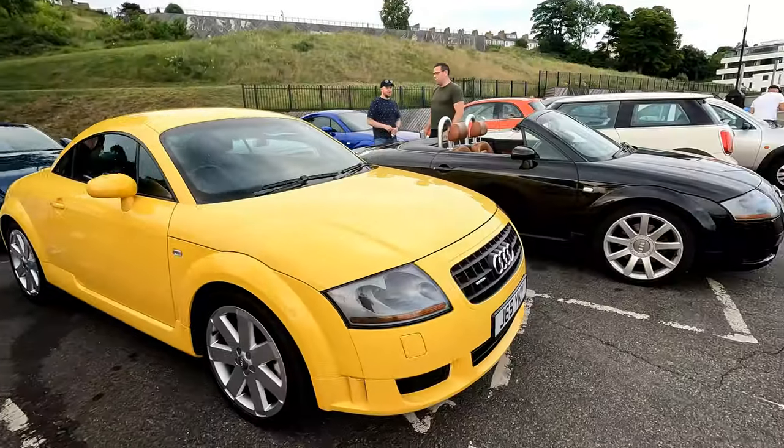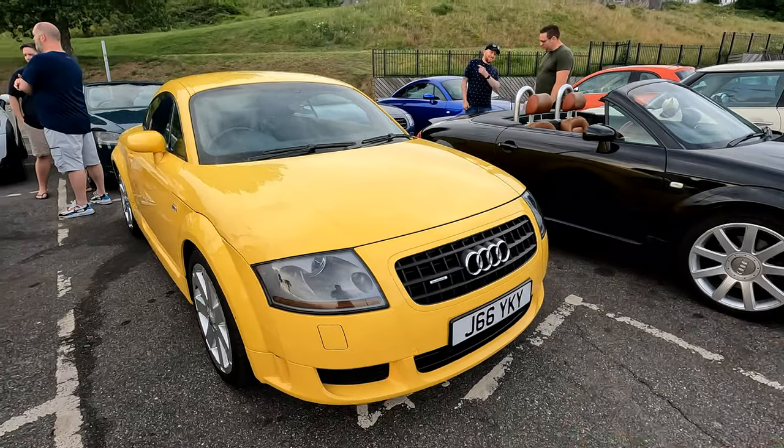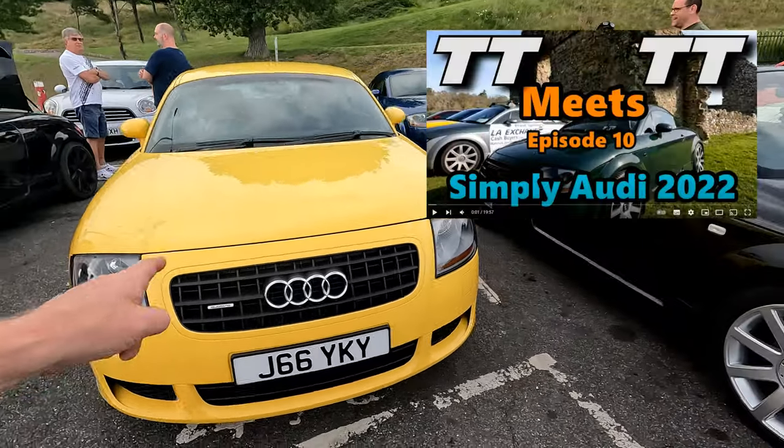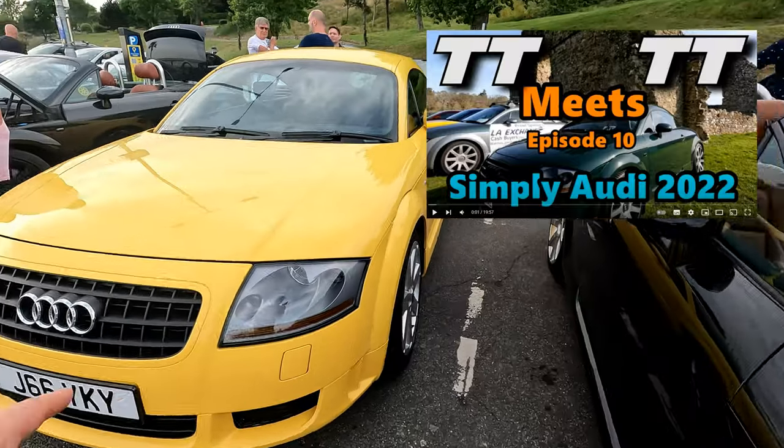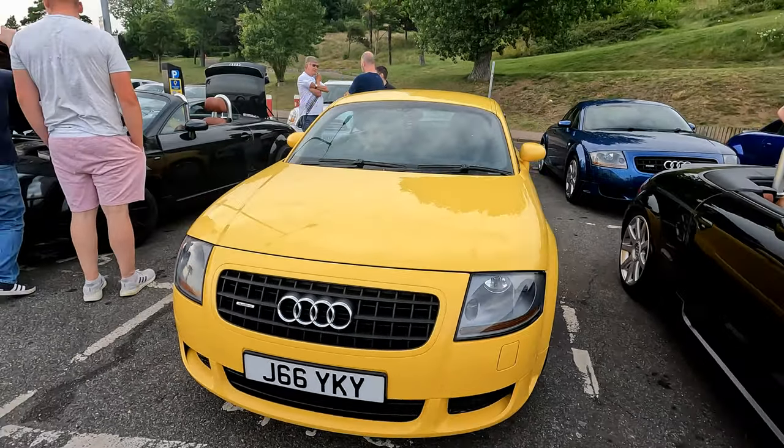I see that. Jeff, fabulous yellow car now. Oh, really? I think this is Emily yellow. And if you've seen this car on my Simply Audi video, it's one of the finest paint jobs I've seen in England. Great condition.